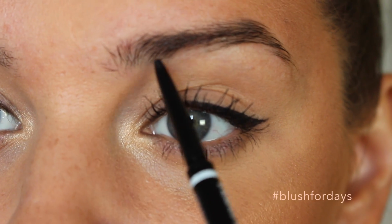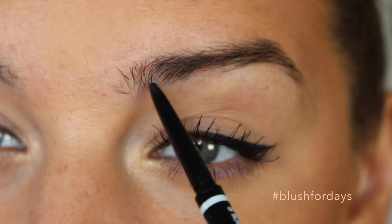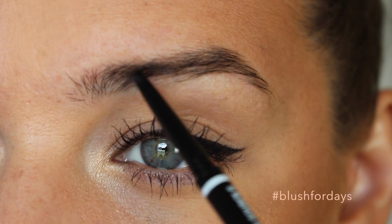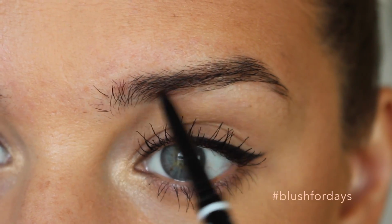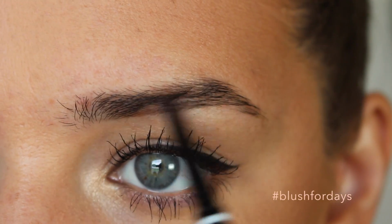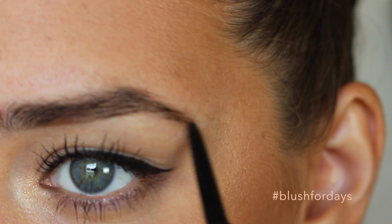Okay, so I'm going to start by filling the bottom in. I find that that gives me the most natural look rather than carving them out and then trying to blend it. So you always want to go whatever direction the hair is going as well. And you can see that these are all going towards my ear. So I'm just going to begin, and I'm not pushing down hard. I'm doing really, really light strokes. And anywhere that I see a little bit of balding is where I will go and fill in.